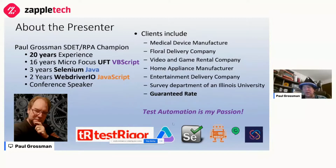And if you haven't guessed already, test automation is my passion. I love test automation. Talk to me about it all the time. Call me anytime. I'd love to talk about test automation. So I'm going to go move on.